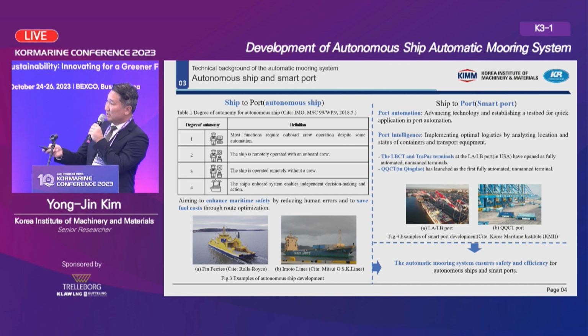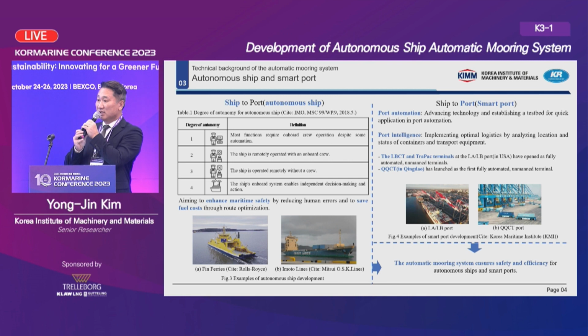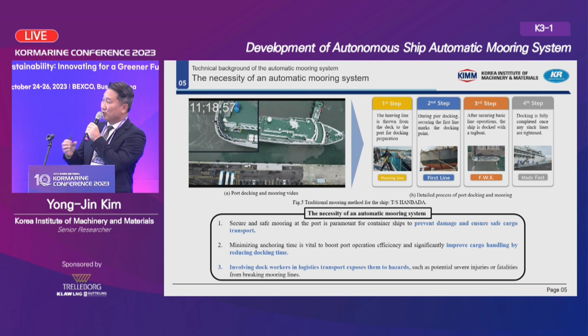On the left-hand side, you can see ship to port, and on the right-hand side, you can also see ship to port, specifically smart port, and autonomous shipping, to be exact. So I'm going to focus on the right-hand side. You must be familiar with the commercial products, which is the automatic mooring system. So I'm going to give you more detail as I progress through my presentation.